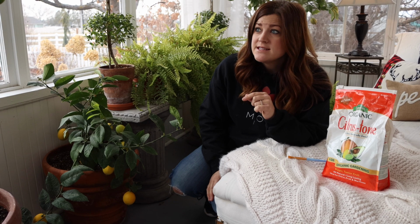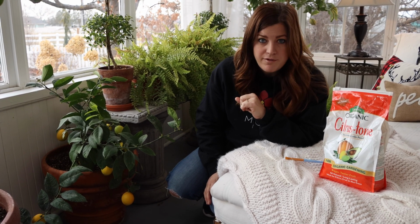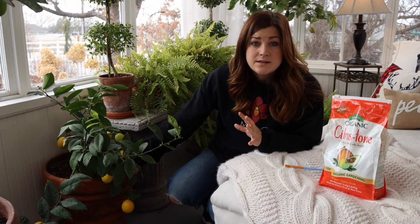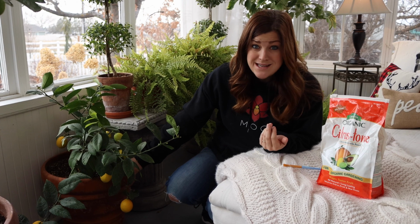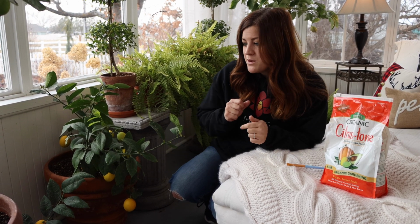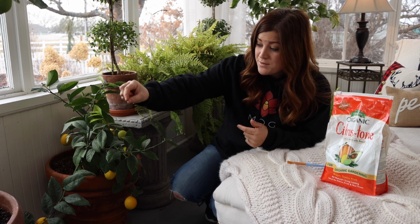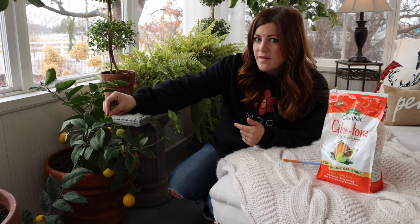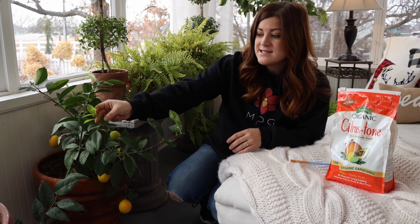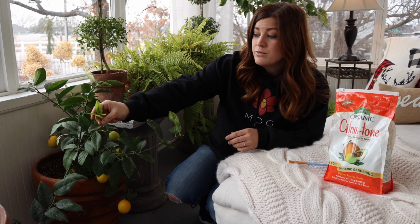I'm going to be feeding these again probably about February, again in June, and then probably again in the fall, so that'll be my 3rd application. If you live somewhere that it's mild outside and you don't have to bring them inside necessarily, I don't think I would do the fall application of fertilizer because it'll help push extra foliar growth. Like you can see new growth on this lemon right here. And you don't necessarily want that if they're going to be in a position where they could receive colder temperatures because this tender new growth is much more susceptible to winter damage.